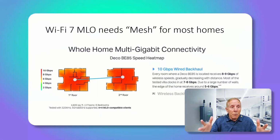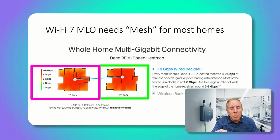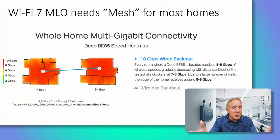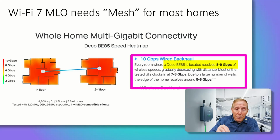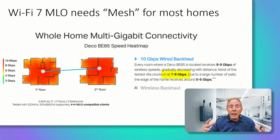So here's an example of one of Wi-Fi 7's features, multi-link operation. If you had a mesh network in your home, one access point on the first floor, one access point on the second floor, they are saying, this is TP-Link's Deco, that if you're relatively close to any of those access points on the first floor or the second floor, you're going to get about 8 or 9 gigabits wireless speed. As you get further away from those access points, you're going to drop down to 7 or 8 gigabits, and that depends on how many sheetrock walls are between you and that access point. And on the edge of the home, 5 to 6 gigabits. But that's only if you use some kind of mesh design in your home.